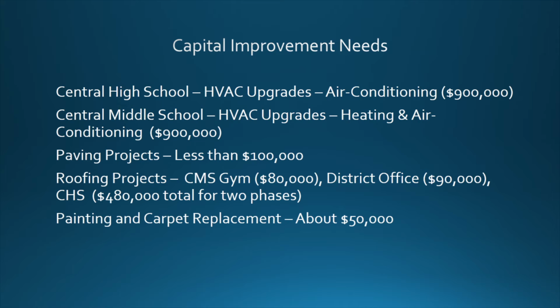The other projects that we look at for capital improvement is the paving projects and painting and carpet replacement. Those are the ones that you can see are least expensive in terms of our capital improvement needs today, but definitely a necessity. We are looking at making sure we have those things to keep our painting, carpet, buildings in good shape, as well as the paving areas or the parking lots for our community members as well as our students and staff.